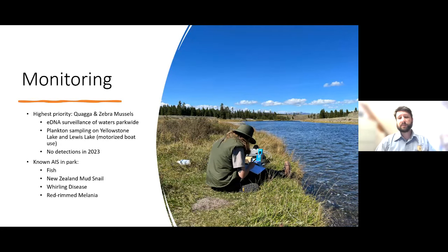So as the threat of AIS expands within the region, we are increasing our monitoring efforts to ensure that we are surveilling for AIS, particularly those highest priority AIS of quagga and zebra mussels. And this is really in conjunction with West-wide efforts to ensure that sampling is broadly distributed across high priority waters for the entirety of the open season, the warm season, shall we say, when things aren't under ice here in the park. So we're really trying to ramp up these efforts to make sure we have our finger on the pulse.